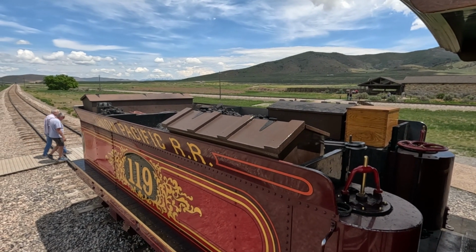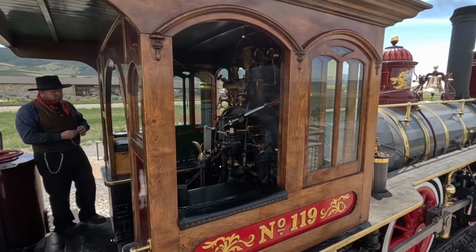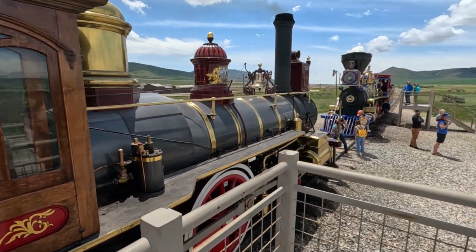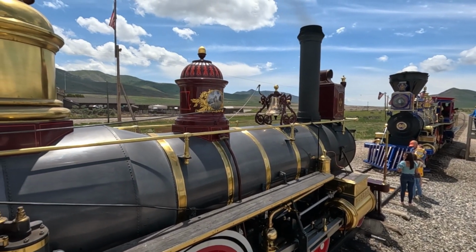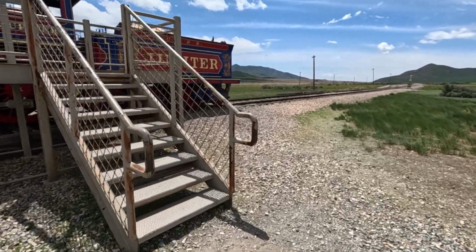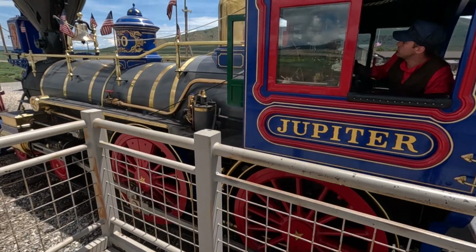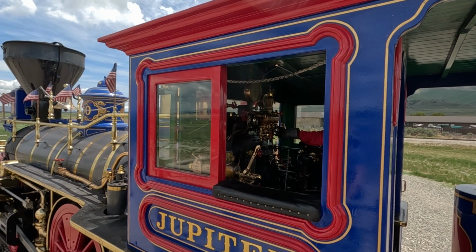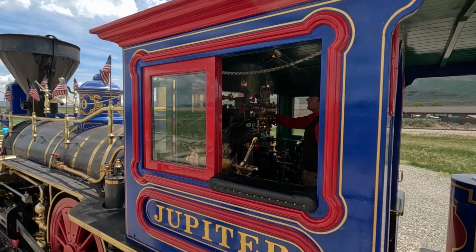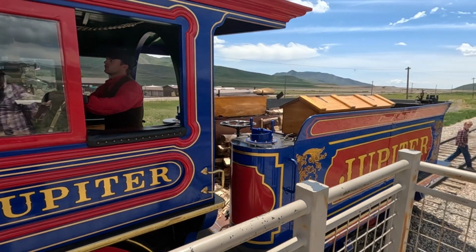Yeah. So this one is coal-fired. See, there's a portrait right there. So this one they're fueling with wood. Yeah. Look at all the wood in there.